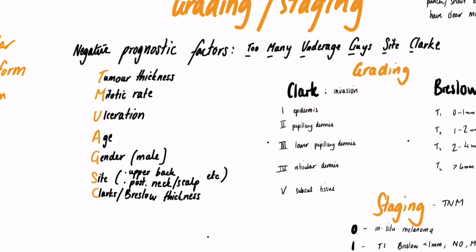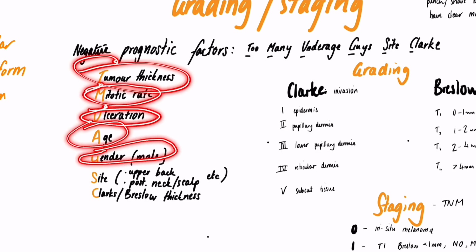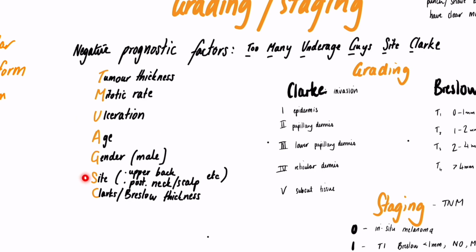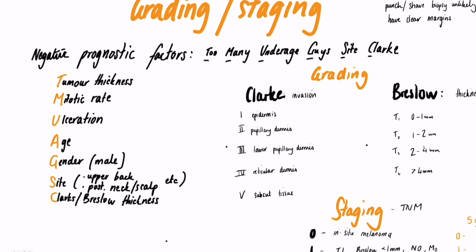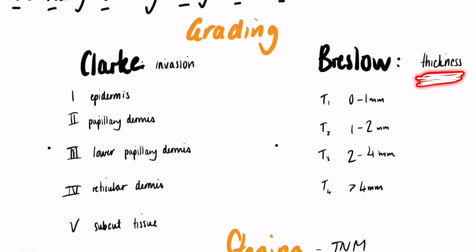Okay, so our negative prognostic factors include tumor thickness, mitotic rate, ulceration, a higher age, male gender, and specific sites, which are listed here, as well as an increased Clark or Breslow thickness. So what is Clark and Breslow thickness? Let me explain. So Clark thickness measures the level of invasion, whereas Breslow thickness is just the thickness in millimeters.